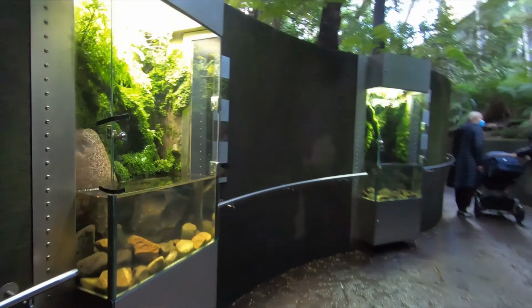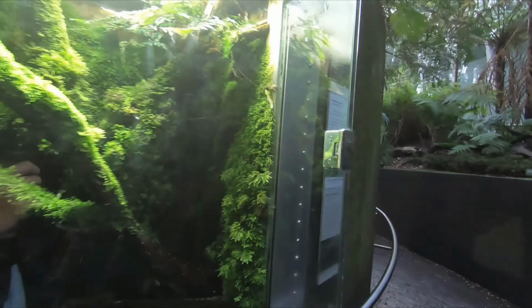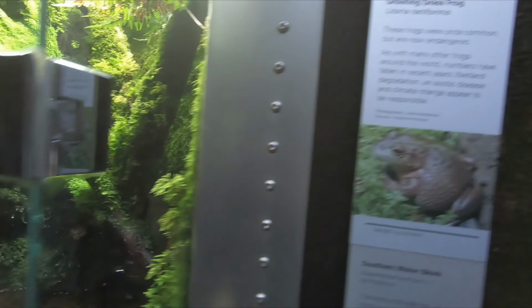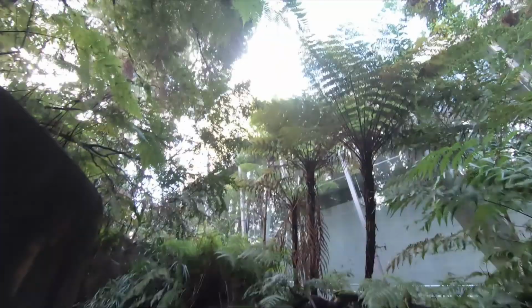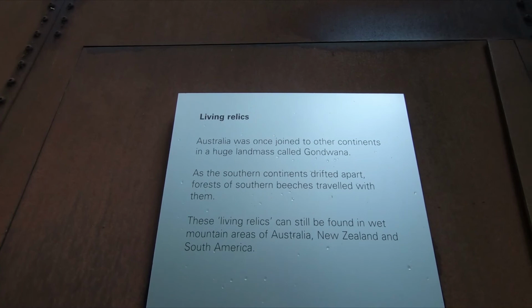About 400 million years ago, continents were divided into massive forces. Primitive gardens. Wow, look at those plants. It's mossy green plants. Darling grass flowers. It's right there. Kita niyo ba po? Iikot ko kayo rito. Living relics. Gondwana. One of the super continents.